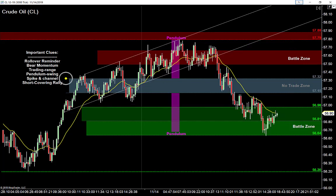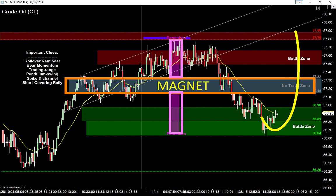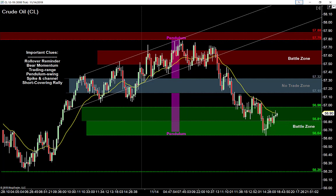Another big clue is that trading range. Think of a range-bound market like a balanced market, where there's a big magnet right in the middle. Imagine that magnet drawing the price back up into that trading range. Is that momentum going to stop right there? Probably not. It'll probably keep going, and that's what we like to use the pendulum swing for. So we expect that magnet will draw the price back up into that range, and we're hoping it will keep going all the way through for a nice big runner target at 57.80. So both of these clues are telling me I should be a buyer right now on crude oil.